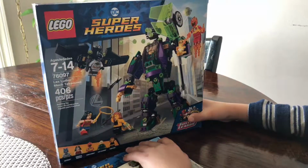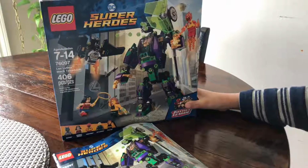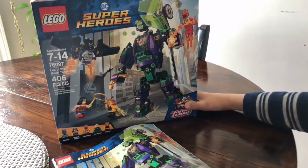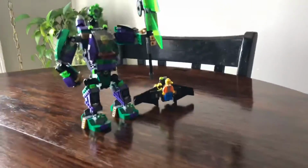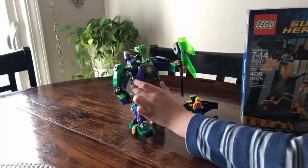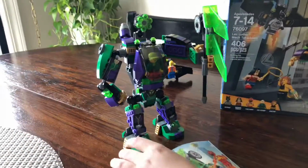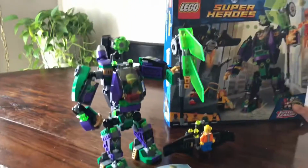How long did it take you to build this thing? About 12. That long? No. Okay. You see how it looks after building it. Okay, bring it close. Cool. That's pretty cool.